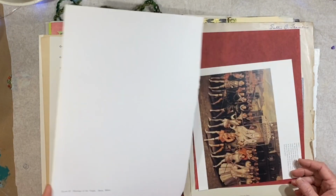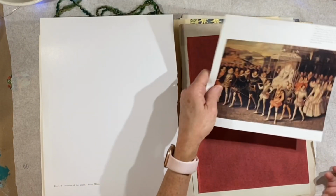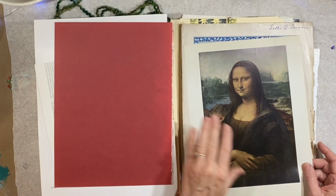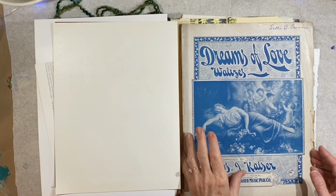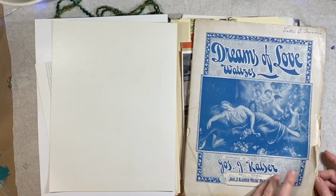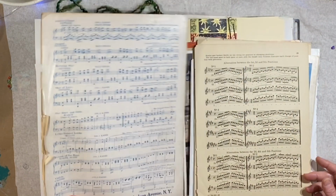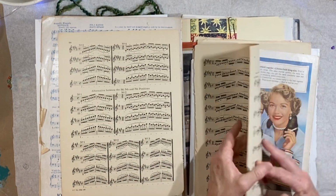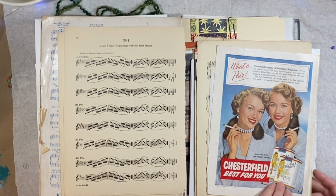And then there's a really big page there. Another page from an art book. Nice heavy piece of paper. Another print. And then we have like a music piece with a really pretty image on the front. More music. There's an old magazine page.